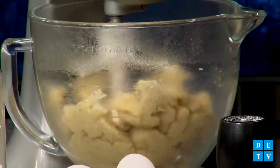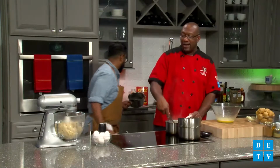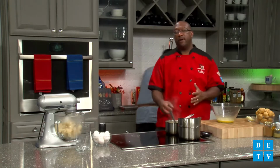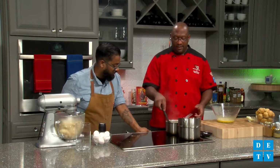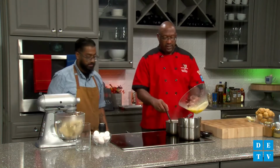Let it run about a minute more. And then we can add the eggs one at a time. It's important to add one egg at a time when you're making cream puffs, because if you go too fast, you kind of break your mixture. Now here I have the mango mixture. It's ready to receive the egg mixture.